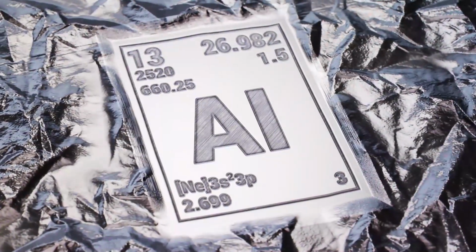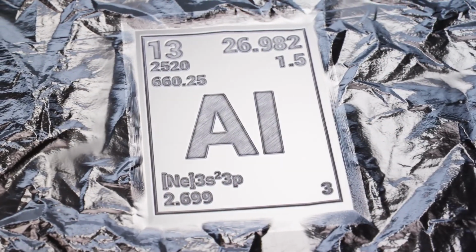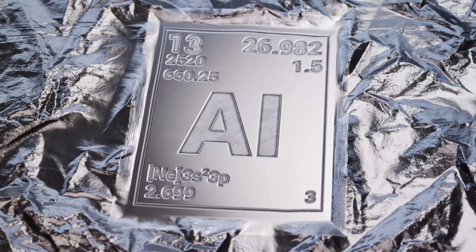And that brings us to the end of part 2 of our journey with aluminum. We've explored many amazing uses of this incredible metal and how it can benefit us in our daily lives in ways we might not have imagined.